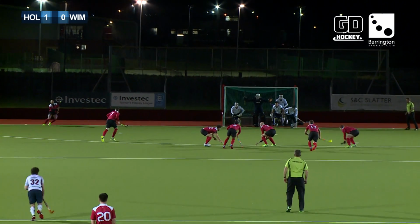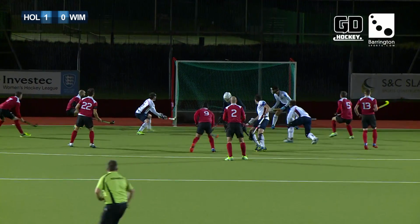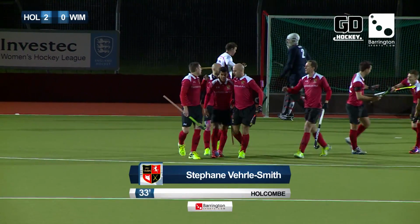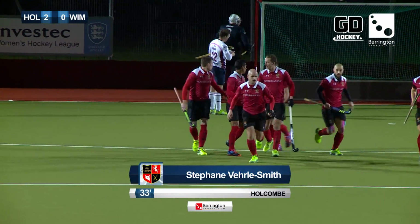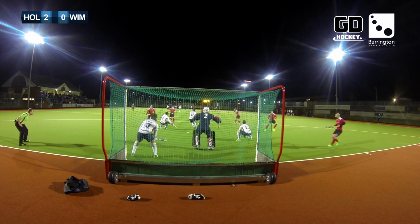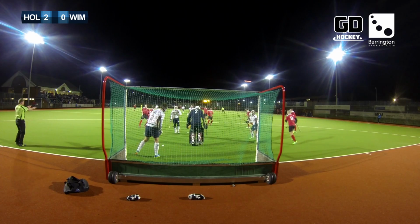Penalty corner for Holcombe, and it's straight down the middle, and it's straight into the goal. Stefan Verl Smith doubles the lead on 33 minutes, and James Bailey, I don't think, will want to see a replay of this one. Straight down the middle, and it nutmegs the Wimbledon keeper.